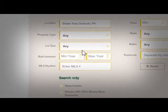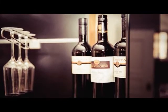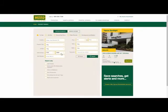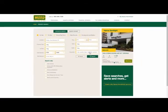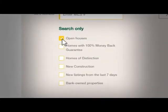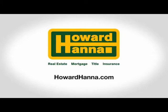Looking for a new home or perhaps an older one with character? Use our Built Between feature to show the age of home you're looking for. How about a place to store your wine collection? Our keyword search lets you search for amenities and features like wine cellars, granite countertops, sprinkler systems, or anything else on your wish list. You can also search for open houses on a particular day, homes that just came on the market, and homes with our Howard Hanna 100% money-back guarantee. So when you know what you want in your next home, find it the easy way at howardhanna.com.